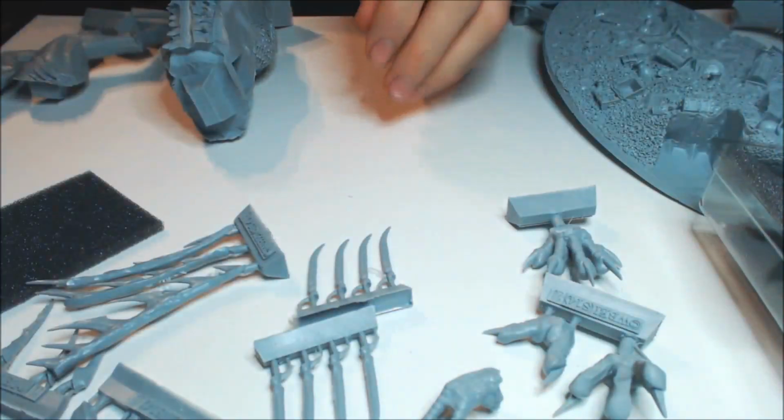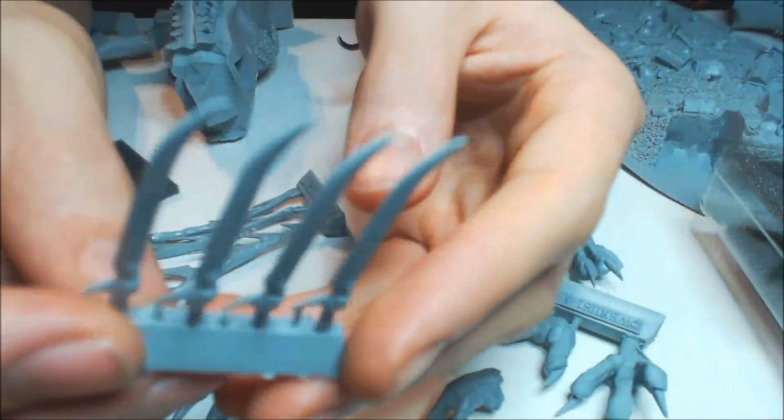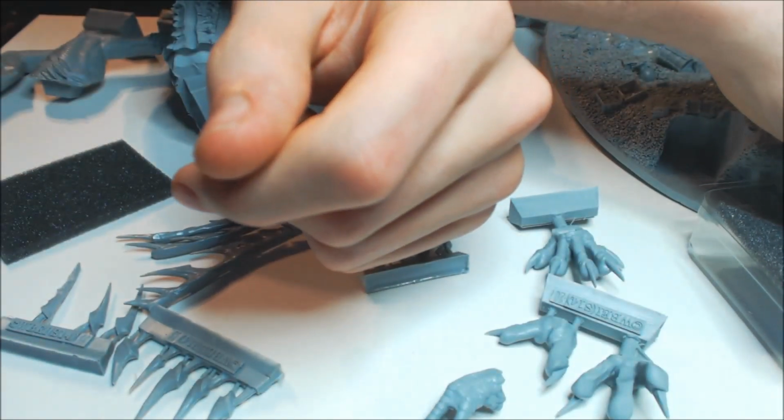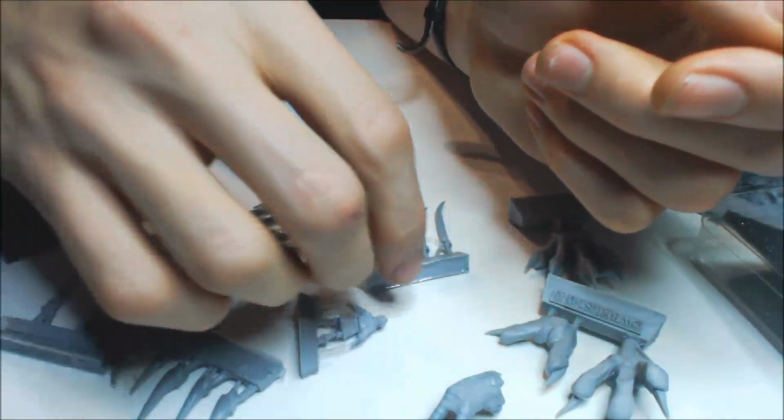Okay, so that's what the contents of this little box comes with. So these are the spikes for the wings on the end, so like the fingers. And very spiky, very nasty. Oh, didn't see. Was that from that box? No, I missed that out. And that was in there as well. We'll come to him in a second.